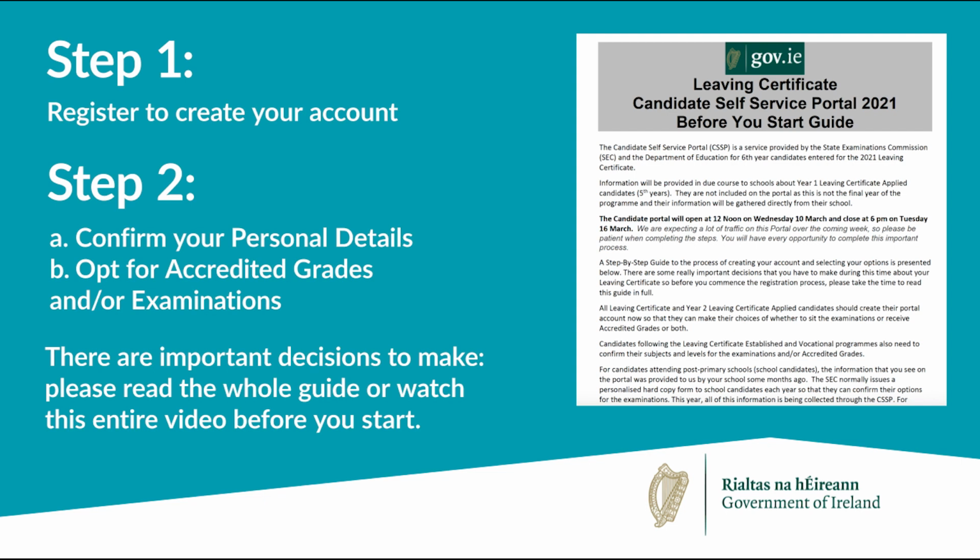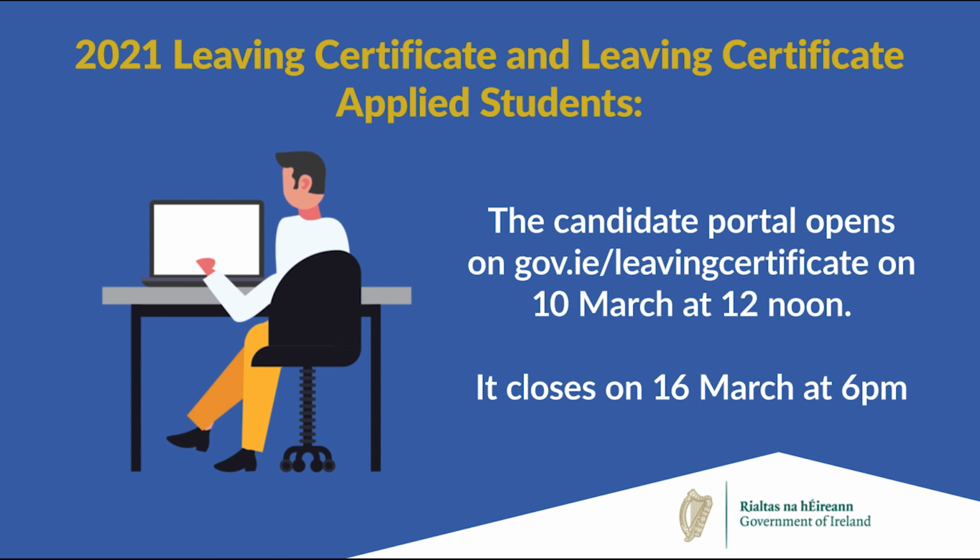Information will be provided to schools about Year 1 Leaving Certificate applied candidates or fifth years. They do not have to engage with the portal as their information will be gathered from their school. The candidate portal will open at 12 noon on Wednesday 10th of March and close at 6 p.m. on Tuesday 16th of March.